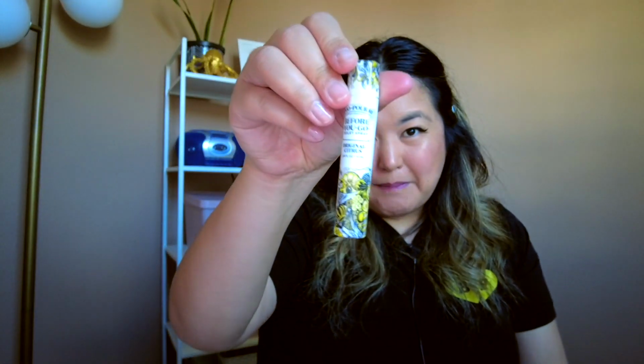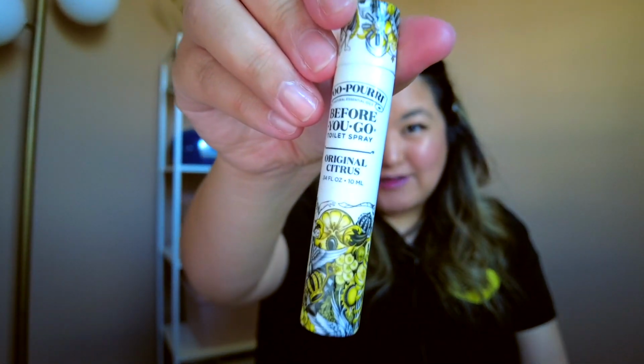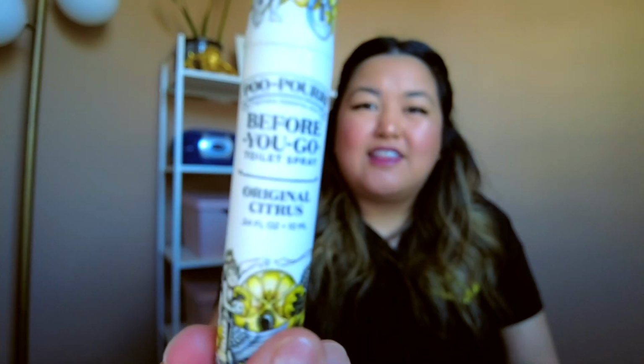Next travel essential is Poo-Pourri, especially if you're traveling with friends. Some people are embarrassed about pooping in front of others. Luckily, my friends and I are pretty open about it, so we just keep it in the bathroom so we can use it as they please. I love this because it's so small. You can carry them in your purse as well if you want to use it while you're out in public.